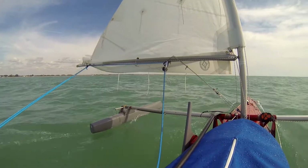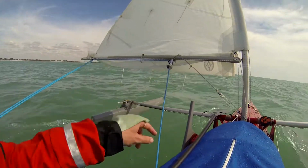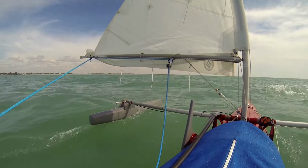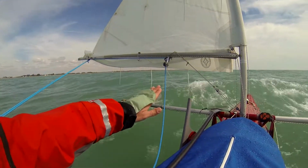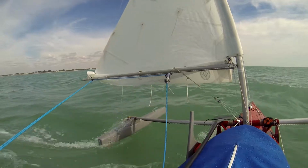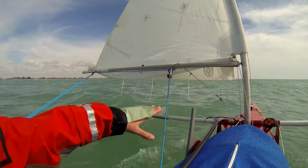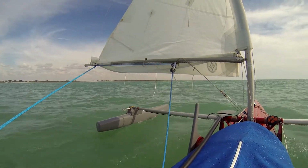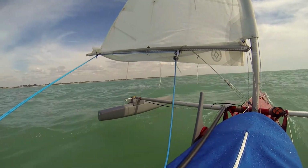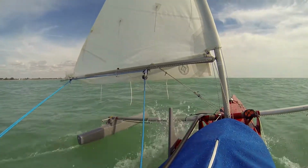One thing I'm thinking about doing maybe is adding a little foil at the top of the stem of the Ama that would just be pitched up just ever so slightly, and if the Ama buried in a wave, that would cause the bow of the Ama to want to fly up out of the water. I don't know, we might play around with that in Key Largo. I've got some epoxy with me. We'll see how it goes. For now, everything's going pretty good.